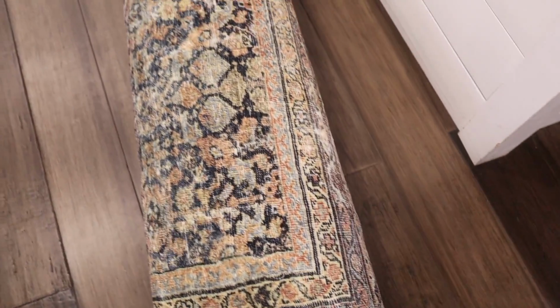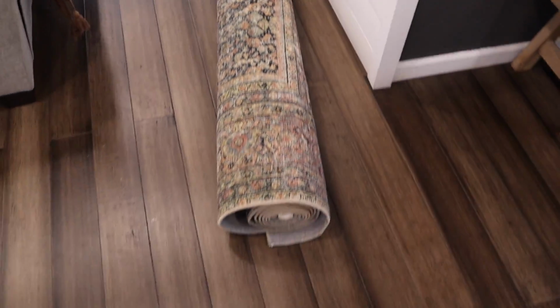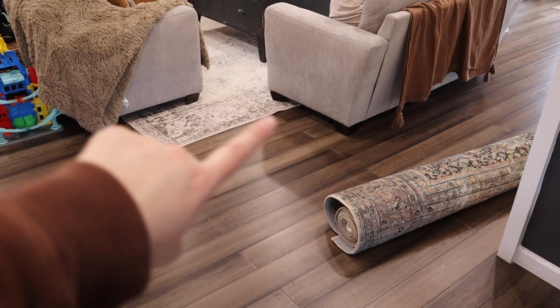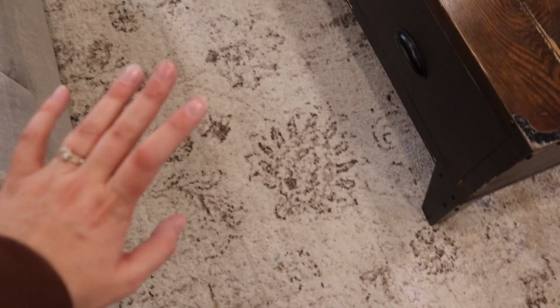So this is what it looks like, still in its packaging basically, but it's going to be replacing this rug right here. So you guys kind of see we're going a little bit darker, and I love that. Getting rid of the lighter rug, I cannot wait.